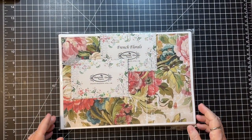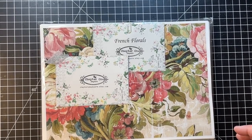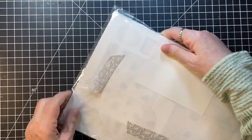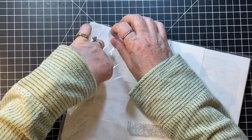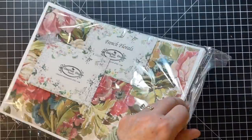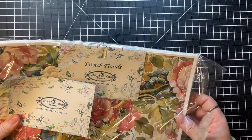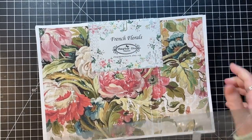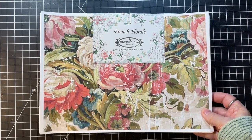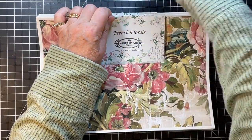So, from Chapter 1 Papers. I'm going to scooch in a little bit for this. The French Florals collection from Chapter 1. It's absolutely gorgeous. You guys, I did have some printing I wanted to get done of some kits that I purchased over the weekend. I just didn't get it done in time to film this, so those will probably be on next week's Etsy share. Okay, so Chapter 1 Papers, French Florals.